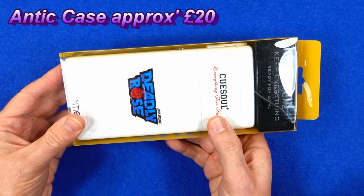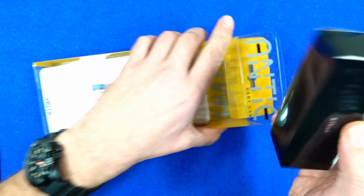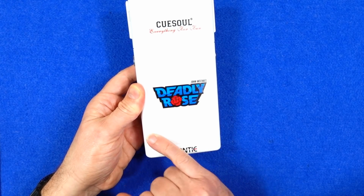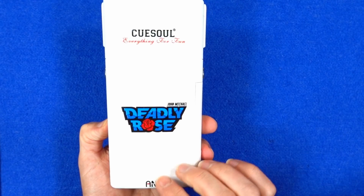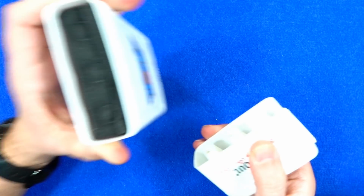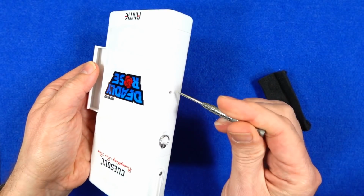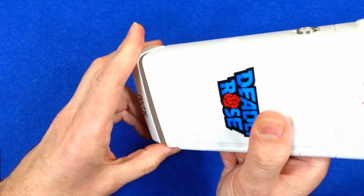And then they've got the Cuesoul antique case, and I've done a video on this already, so again I'm not going to go into massive detail. In there you've got your strap for the case, and it's got your John Michael Deadly Rose logo on the front, and it's also got a kind of printed rose pattern on there. I don't know if it comes across on the camera, but nice case. And you've got plenty of storage in this. But like I say, I've already done a video on the antique cases. Pretty good cases, but like I say, there's the secret drawer, so you push that little hole and it pops out a little drawer for more storage, and you've also got one on the bottom as well.